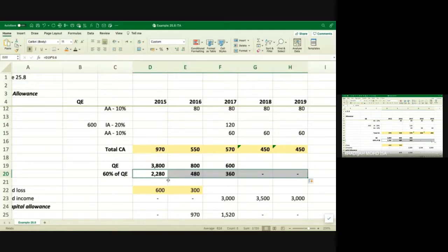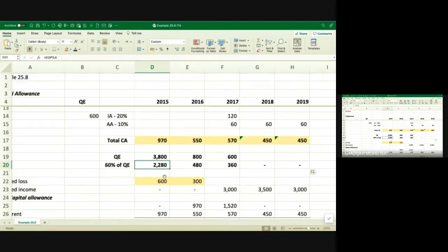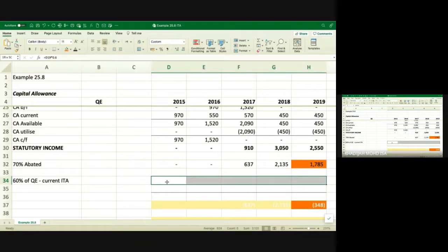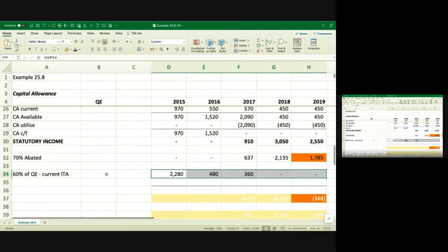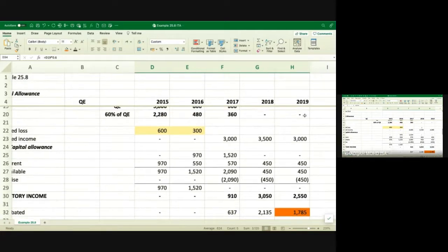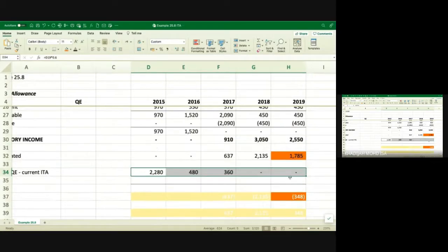Alright, so I have, this is the current QE, which is this is what we call current ITA. So the current investment tax allowance for the year is 60% of your QE. So that amount actually goes here. Right, your current ITA is actually the 60% of your QE. Mana I punya? Okay, ada. Right, so it's the same 2280, 480 and 360. But 2018 and 19, there's zero capex here. That's why the current ITA is also zero.